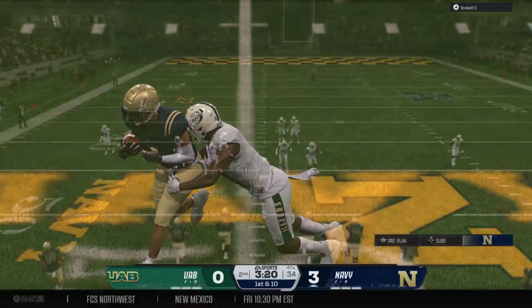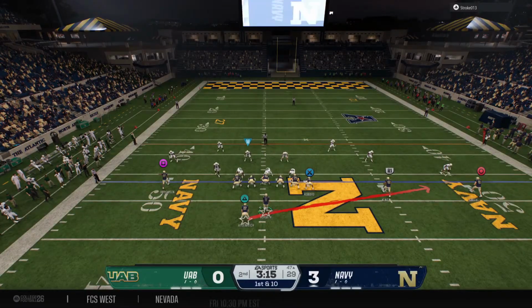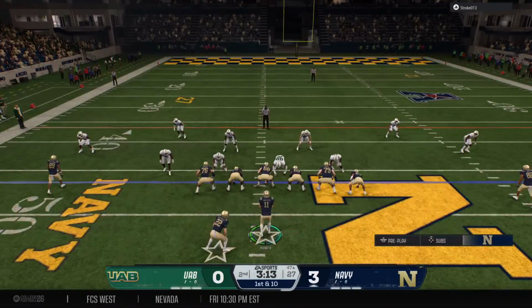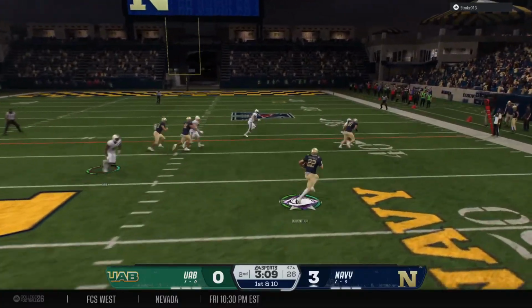Defenses throughout the week study every 3rd down situation. You've got to be ready for what they do, how they do it, and then be able to adjust. Great job by the offense so far having success. He's got him in the flat.